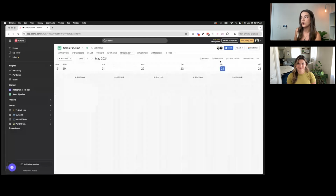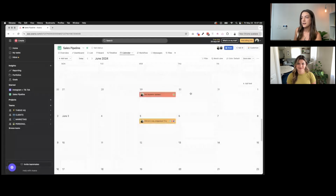And then we've also got our calendar view. Again, I will note though, if you're using calendar view for anything, you need to make sure it actually has a date. If it doesn't have a date attached to it, it will not show on calendar view.